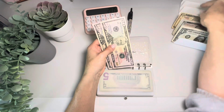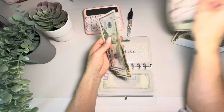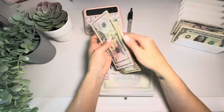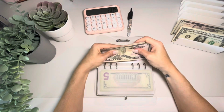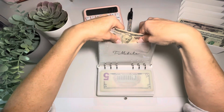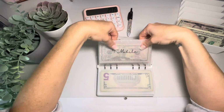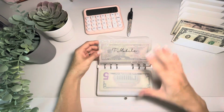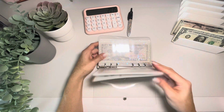So let's see, 110, 120, 130. So it's actually like 129 and some change, but I round up. So this should fund this completely. There we go. T-Mobile's done. Woo! All right, so let me mark that off.